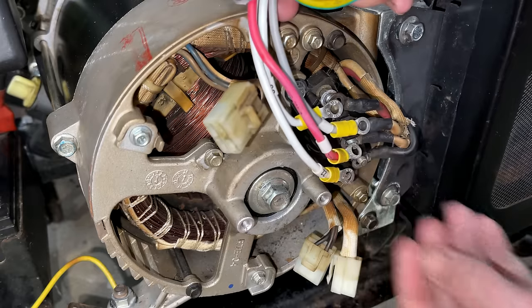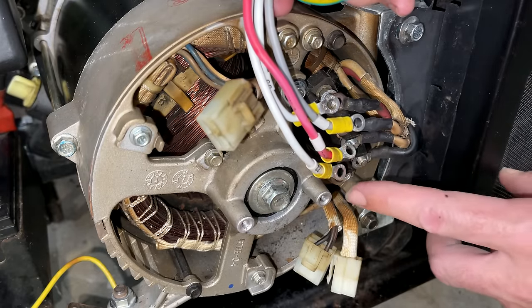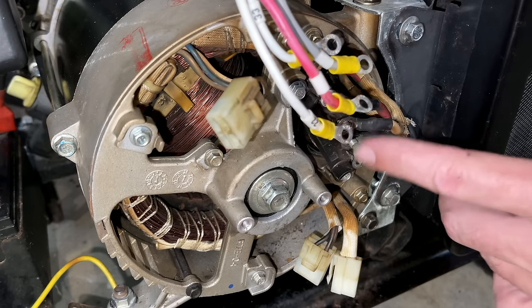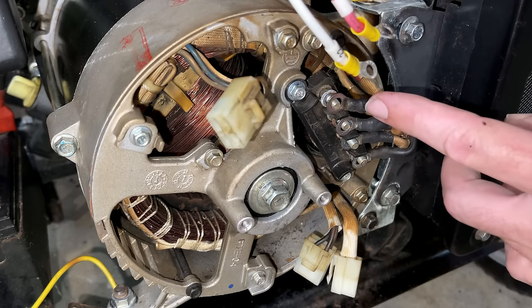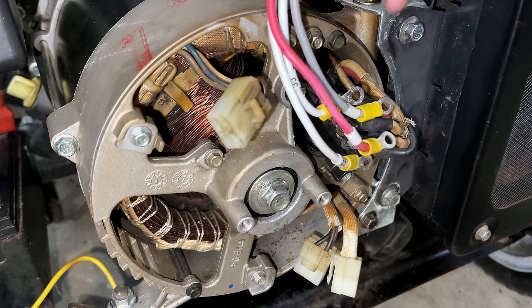The wires coming from the control panel, they're cut in such a way that it's expecting the white wires to be on the ends rather than the middle. So I'm going to try to flip these wires so that we get a better fit.